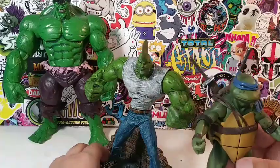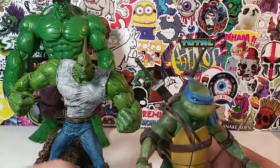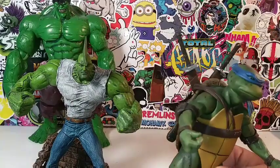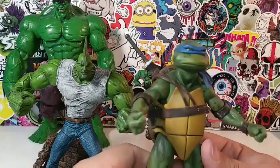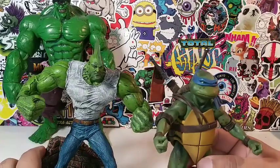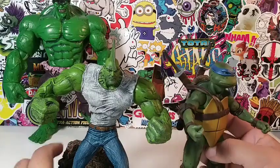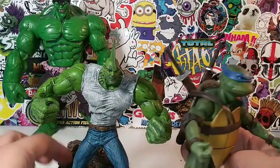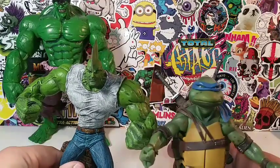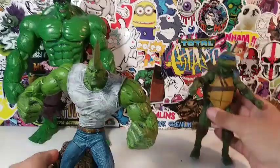So here is Leo standing next to Savage Dragon. And I actually do have a Ninja Turtle and Savage Dragon crossover comic book too. I was thinking about doing a review of that as well. But here is how they measure up. Different kind of green. Savage Dragon is more of a lime green, where this Leonardo is more of a dirty, darker green.